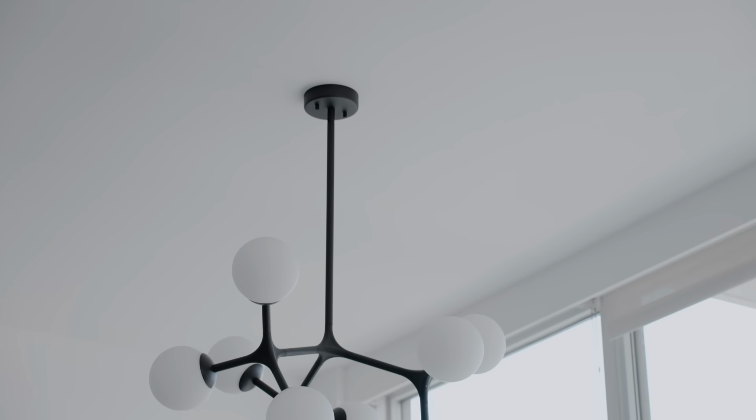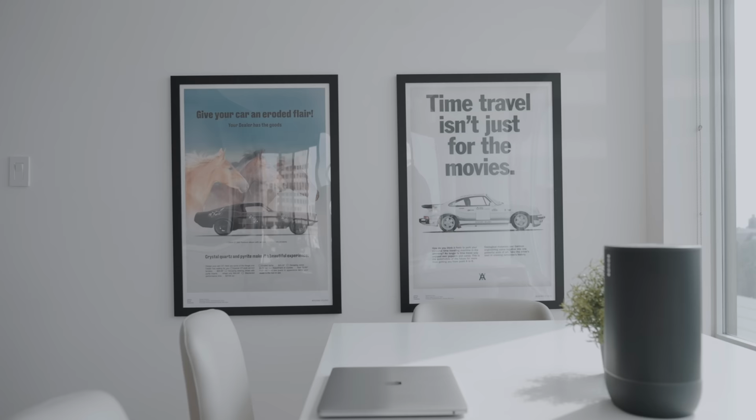I just felt like the light that I had before didn't really fit that well, so I went ahead and picked up a new light, and I also swapped out the painting that I had before for some posters in the back. The reason why they are so low is because we actually use this dining room to film sometimes, and so the horizon line of the posters fit in frame at this height.